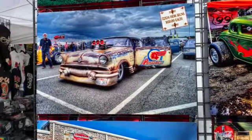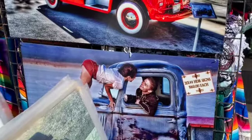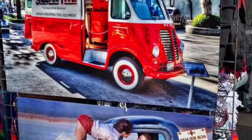Okay, they come. Okay, when we get a picture of you in the hat, sign it tomorrow.